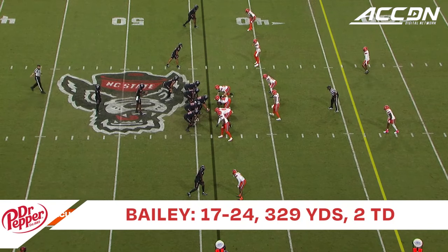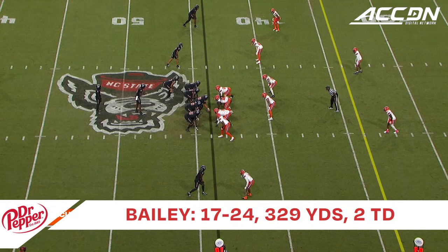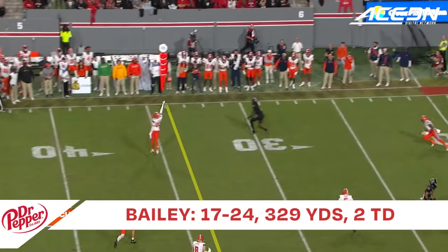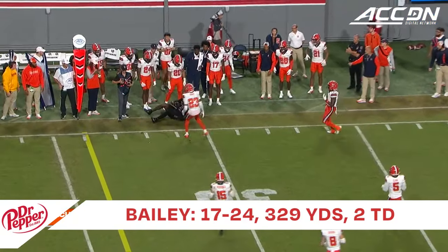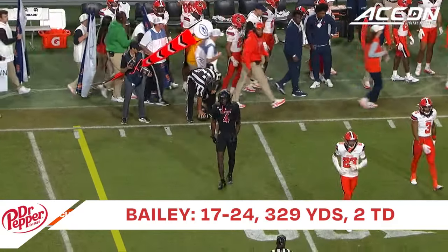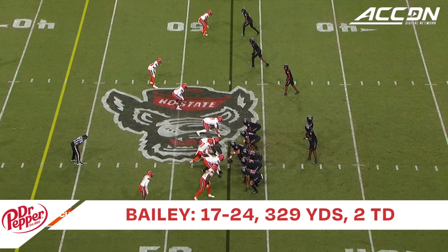That's what you need as a young quarterback in this offense. It feels like one of those awkward double plays, like 1-3-5 or 1-3-4. Here's Bailey on first down. Put it on the money. And a terrific catch by Collins going out of bounds at the 30-yard line of Syracuse.